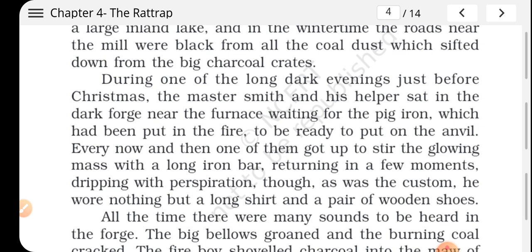Now, what did he see there? The master smith and his helper both were working near the fireplace. Furnace is the fireplace, and they were stirring the pig iron with the iron rod. Because they were working near the hot fire, one by one, the blacksmith and then the helper were going near the fire to stir the pig iron, and when they were returning, they were totally sweating, dripping with perspiration means they were sweating. And it was a custom, they were wearing a long shirt and a pair of wooden shoes.